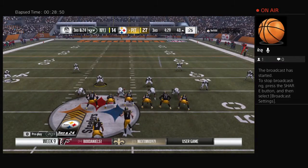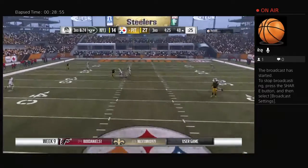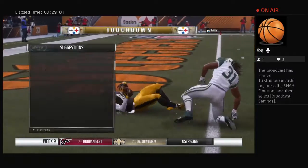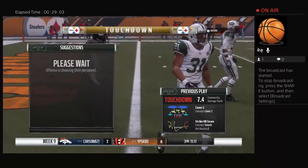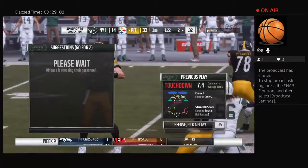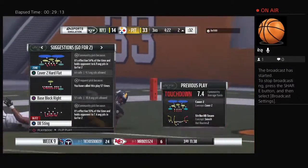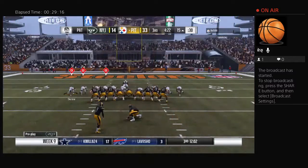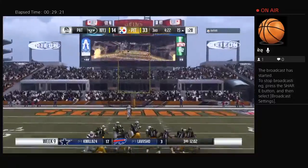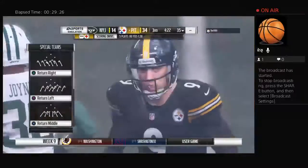Now Ben on 3rd and long. Going for the deep ball. This is caught. And he's going to take it in for a Steeler touchdown. Big Ben with his 4th touchdown pass of the afternoon. And the Steelers find a way to stretch their lead. Boswell for the extra point. Extra point put through by Boswell. And that pushes the lead up to an even 20.